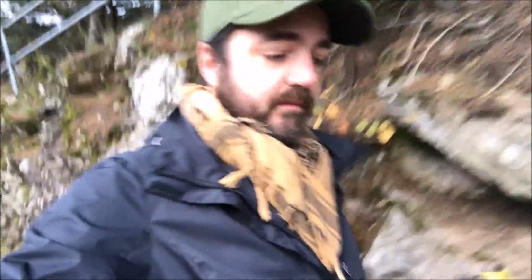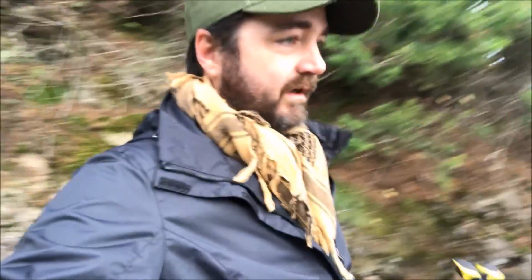No benches or facilities on the way up, but there are bathrooms and stuff down at the bottom, as we talked about when we got started. So definitely recommend it because the views are incredible.